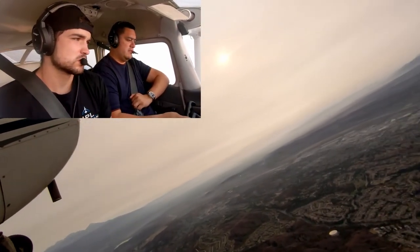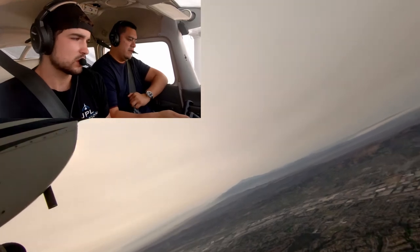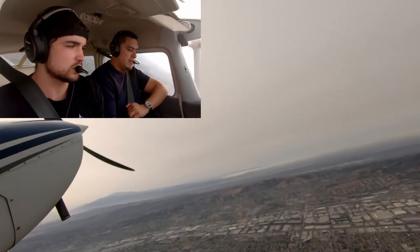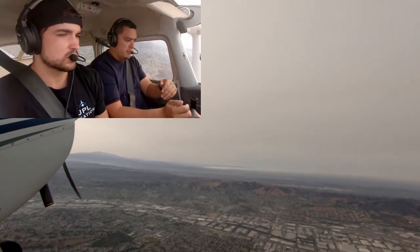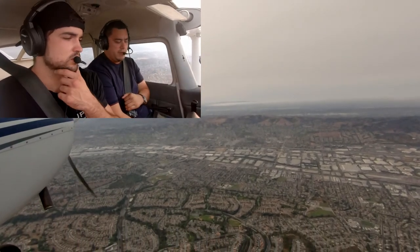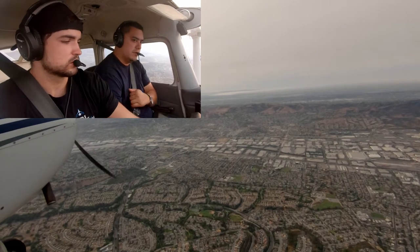Gotta pitch it up more. There you go, hold it right there. And once you get to 180, level the wings, keep that pitch attitude up. You want to keep hearing that stall horn. There you go. Then once you're at your heading, then you can slowly bring it down. There you go, climb about 500. That's what you want to see. There you go, simple as that. Cool? Interesting. All right, let's go back to Fullerton.